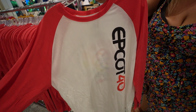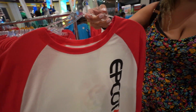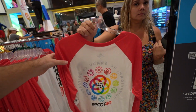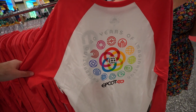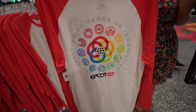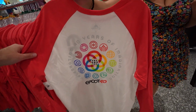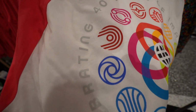This kind of reminds me of the pass holder shirt, but this one's a long sleeve with the red outline, the EPCOT 40 down the middle. We'll turn it over. Similar design, no Figment on this one, weirdly enough. Right as I was telling you, you're pretty much seeing Figment on everything. This is just kind of basic. So if you're not a huge fan of Figment, but you want some EPCOT 40th stuff, this might be a good choice. Don't love the color design that they used on the writing here.